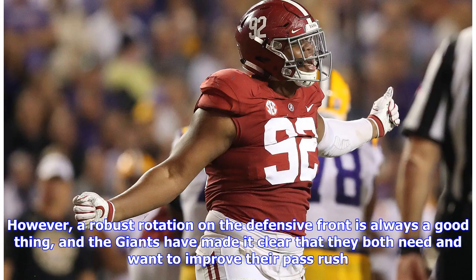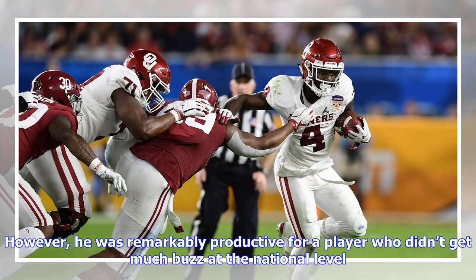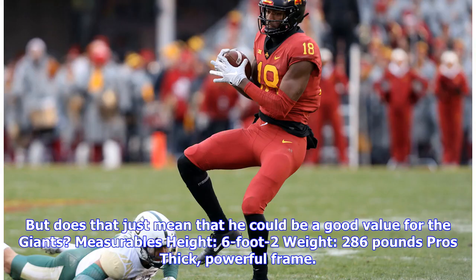However, a robust rotation on the defensive front is always a good thing, and the Giants have made it clear that they both need and want to improve their pass rush. This year, Alabama's Isaiah Buggs played in the figurative shadow of Quinnen Williams, and the literal shadow of the massive Raekwon Davis. However, he was remarkably productive for a player who didn't get much buzz at the national level. But does that just mean that he could be a good value for the Giants?